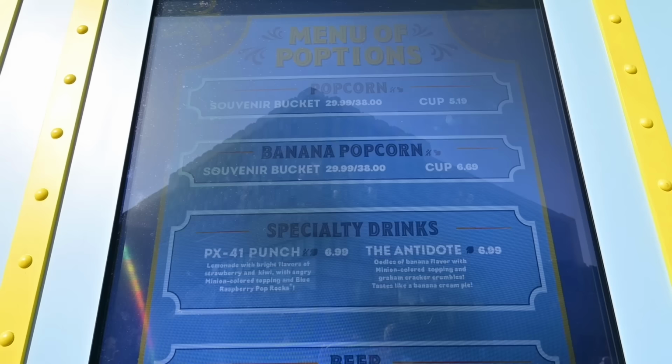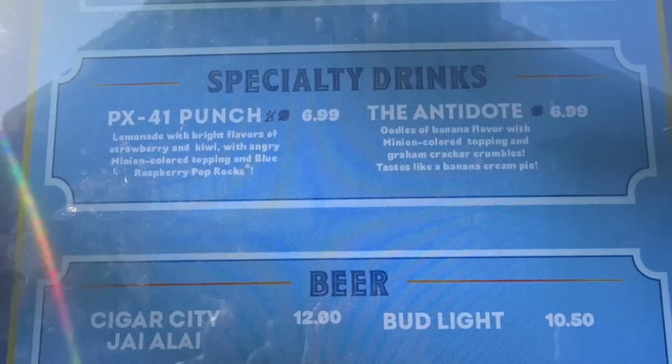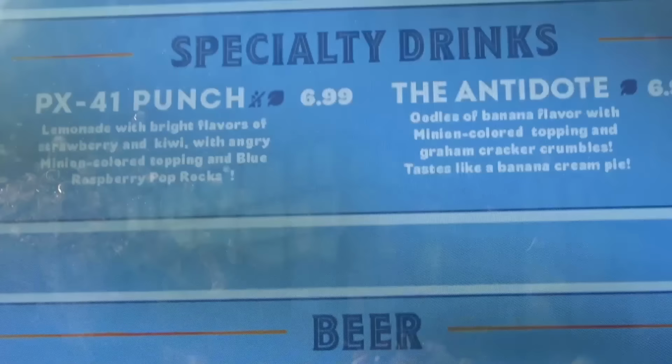And these two specialty drinks, they're also as cute as they can be, but they look so artificial that it's like, no thank you. I'd rather have a beer. And yeah, although alcohol is essentially poison, I'd rather drink that than this.